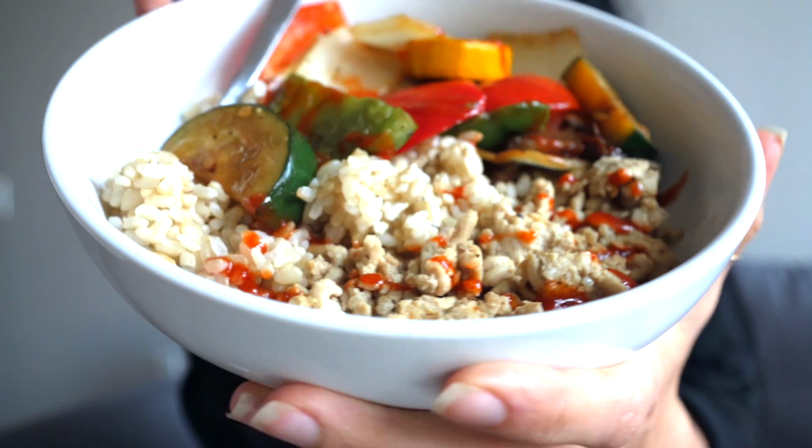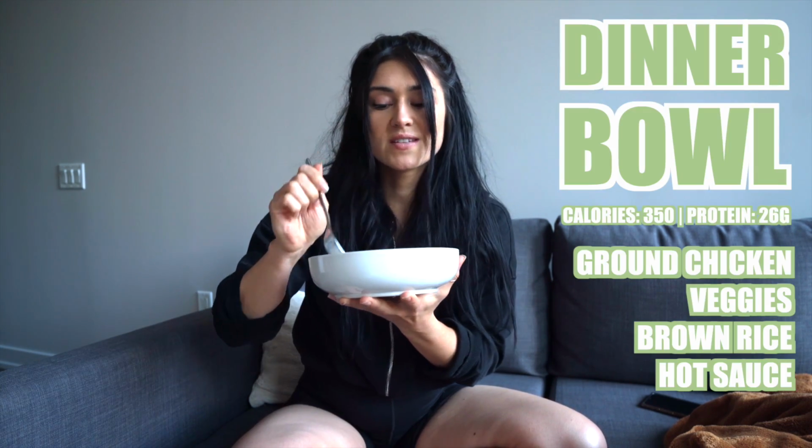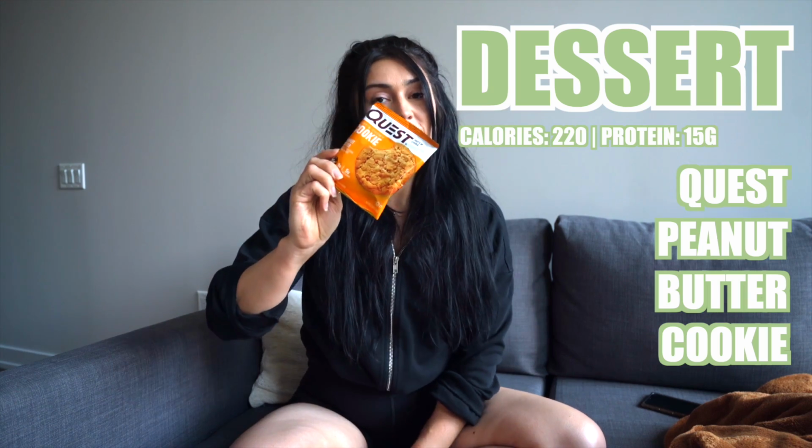Last meal, JLo usually has a source of protein, source of carbohydrates and vegetables. I'm just using the ground chicken I used earlier, the veggies I used earlier, and I have brown rice. I topped it off with some hot sauce because hot sauce is life. And then for my dessert, JLo says she eats desserts. Her favorite is a chocolate chip cookie. Of course, I'm adding more protein because gains. I'll be having a Quest peanut butter cookie to end the night.